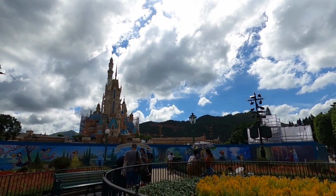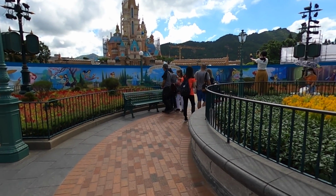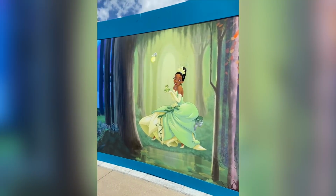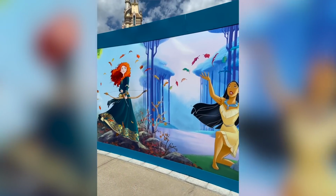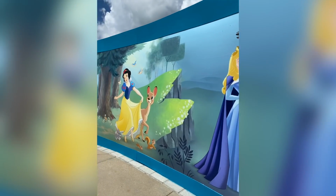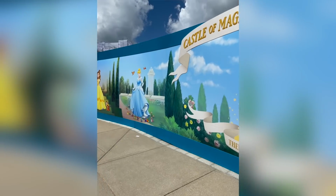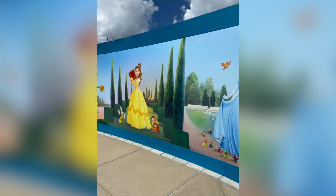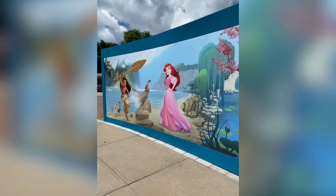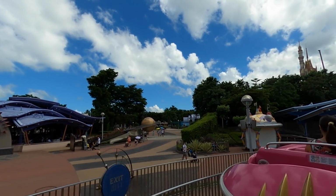I love it. The architecture of the castle represents 13 different Disney princesses, which I love, by the way. So we have Anna and Elsa, Tiana, Pocahontas, my personal favorite, Merida, Rapunzel, Aurora, Snow White, and we have a nice little image there of Castle of Magical Dreams, Cinderella, Belle, Jasmine, Mulan, Ariel, and Moana. There are so many princesses in this. There, you can see from the Orbitron.